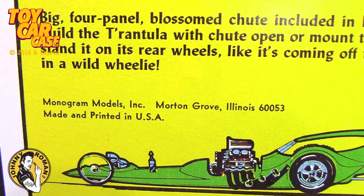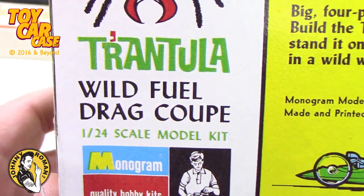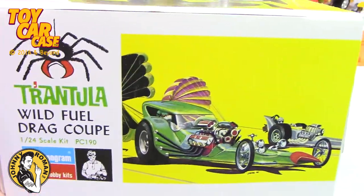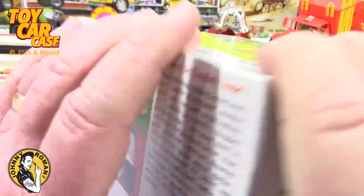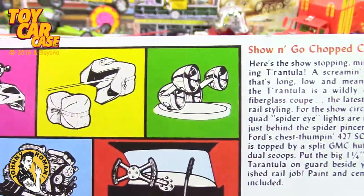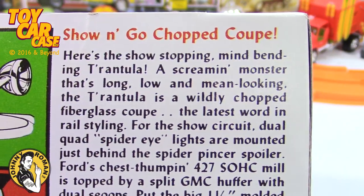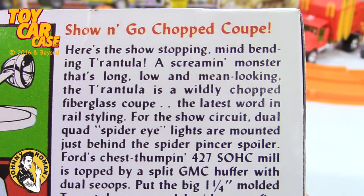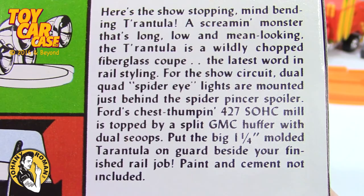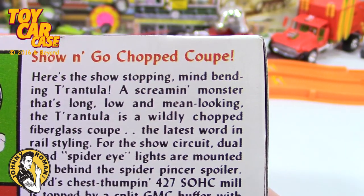Morton Grove, Illinois. Made and printed in the USA. Oh, look at this. That is kind of a sweet kit. Now, here's all the features on it. They'd always have pictures on it so us little booger miners could look and see what we got going here. I'd be looking at these things forever. Here's all the interesting side stuff. Show and go, chop, coop.